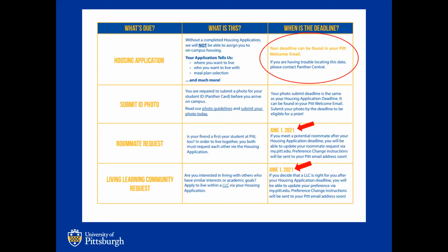A deadline that is universal for everyone is the June 1st deadline, and that is specifically for your roommate preferences and your living learning community request and application. So your housing application is due either May 1st, May 8th, or May 15th, and then you have until June 1st to update your preferences a million times if you really want to, because we don't even look at your housing application and preferences until June 2nd.